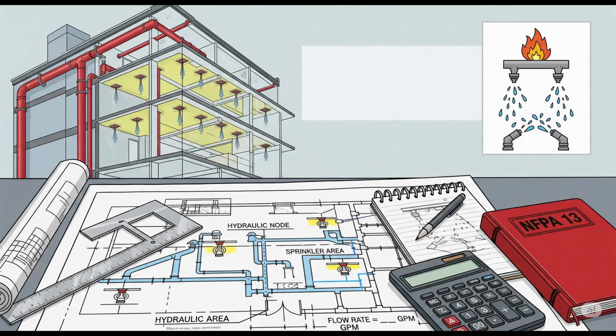And, critically, always remember that codes often have exceptions. And local AHJs. They are allowed to modify standards for specific local conditions, so always check with your local AHJ. And I guess technology must play a massive role now, right, compared to how this used to be done. Oh, absolutely. It's completely changed the game.